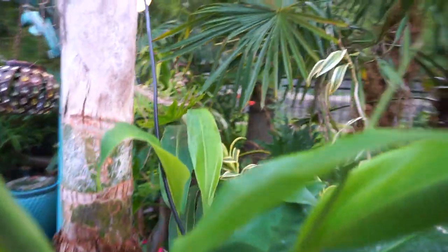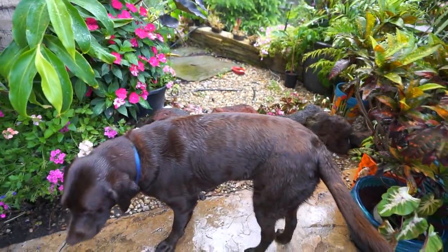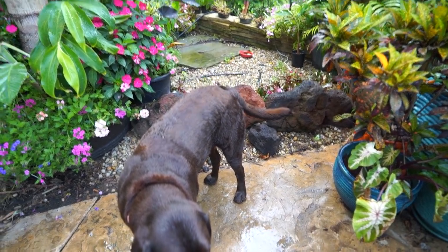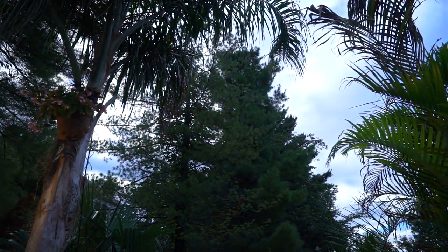The sun doesn't hit it all that strong. It gets hit by the misters, which are running right now in the area. This is the tortoise garden. Not garden. This is where the tortoise hangs out during the day. He's inside because, well, you know, this is not tortoise weather.